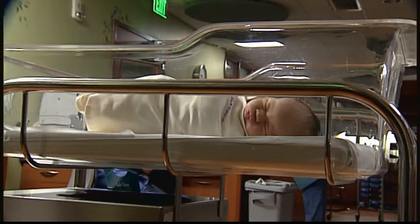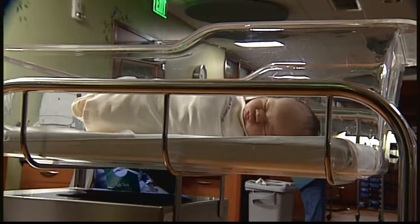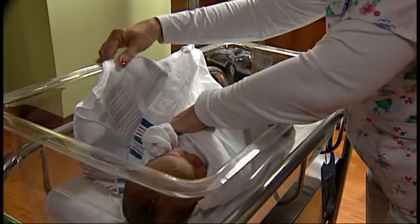And picking up these heart defects early on could help your baby get the care they need before the condition gets worse.